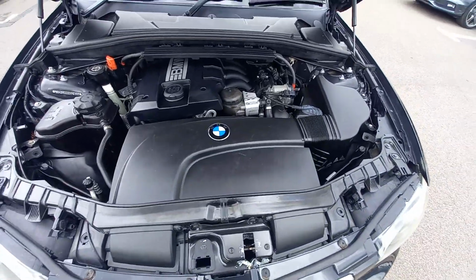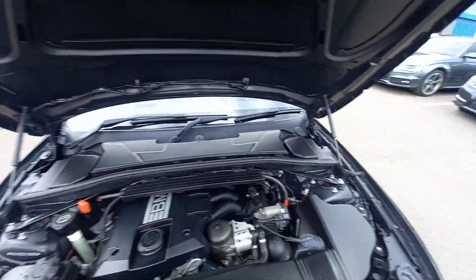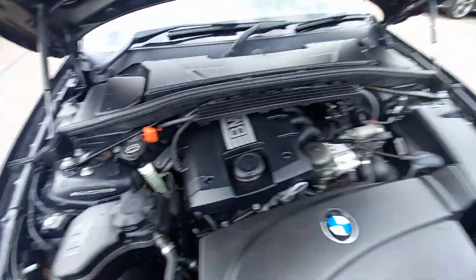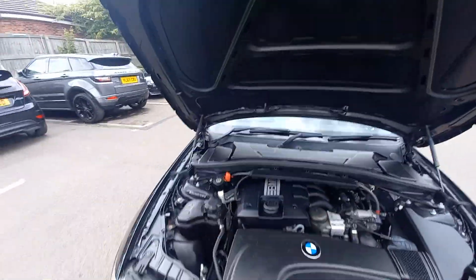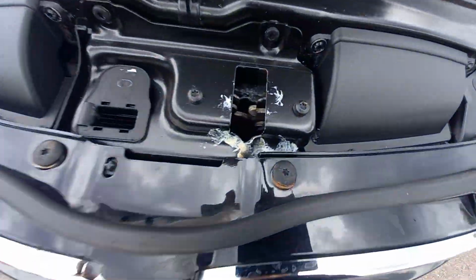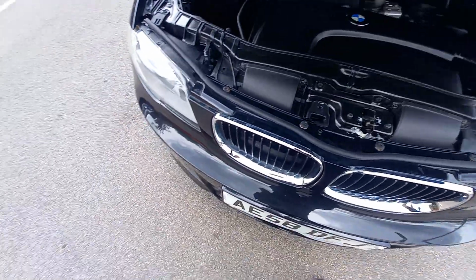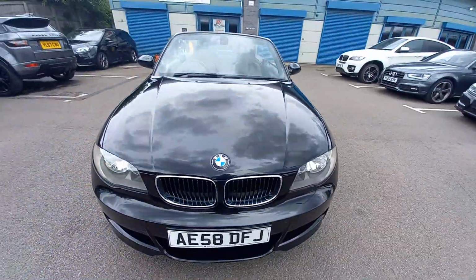So that's the engine, all tidy. And the bonnet struts work as well. These little struts there, so there's no prop to prop up, etc. Looks like it's been serviced correctly with the lithium grease there for the bonnet, and that struts perfectly.